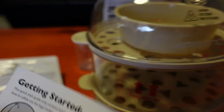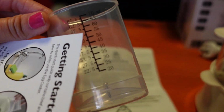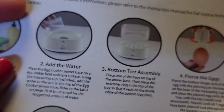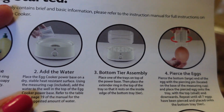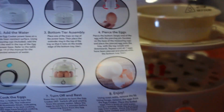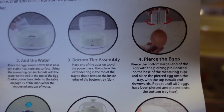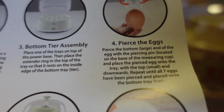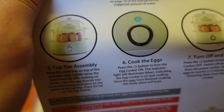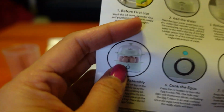Ayan. After that, guys, you need to add water by using the one I showed you, the measuring cup. Add water, then assemble the bottom tier. So, there's an arrow, it means it goes like this, it's not lying down. Pierce the eggs from the bottom, pointing down. Then assemble the top tier from the top. Ayan siya, guys. Sa ilalim yung egg.